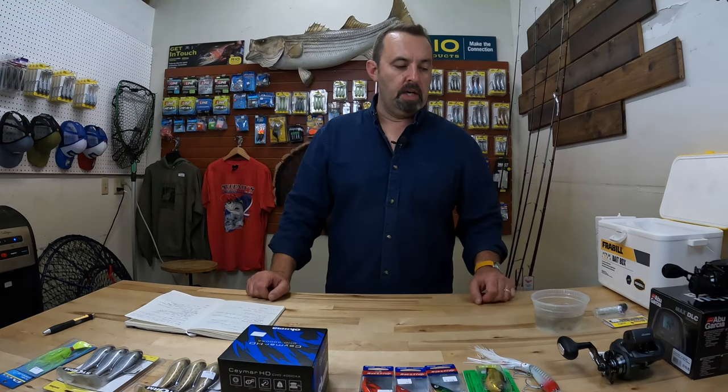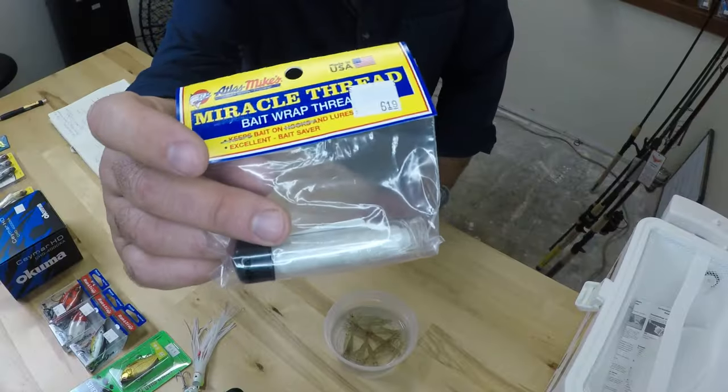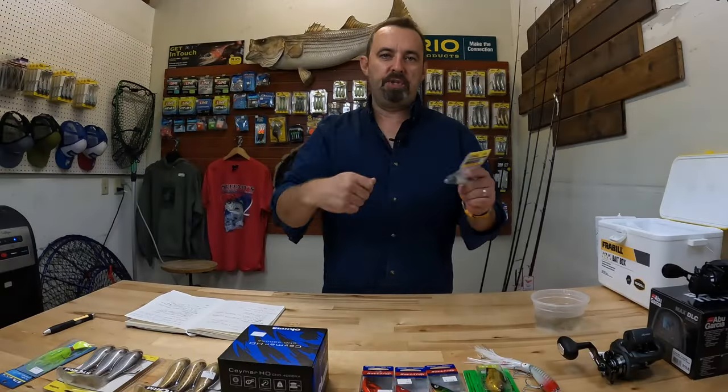Mudsuckers, bullheads, all those things you can put. I mean, ghost shrimp, which is coming. We're going to have live ghosts pretty soon here, probably this week. But you put those on a hook. Don't forget to use magic thread, okay? This thing is just a twine that helps you keep your bait on the hook. So you put the bait on the hook, you twine it, and then you cast it out there.